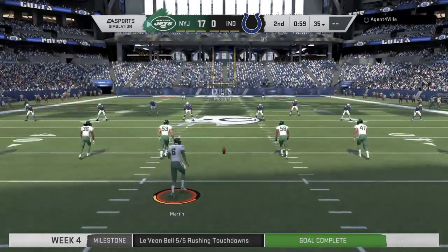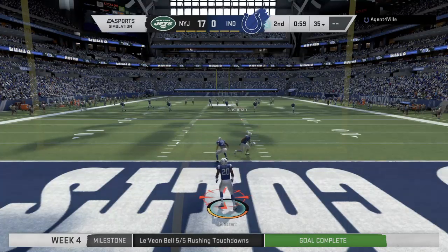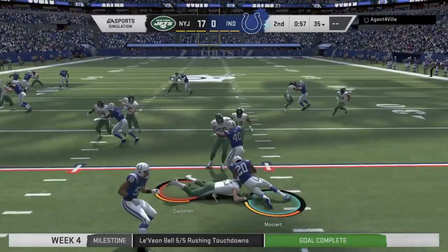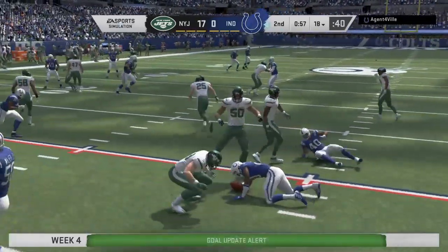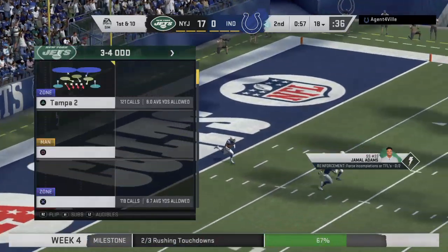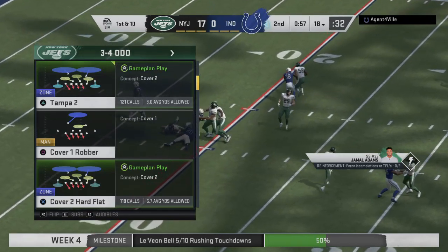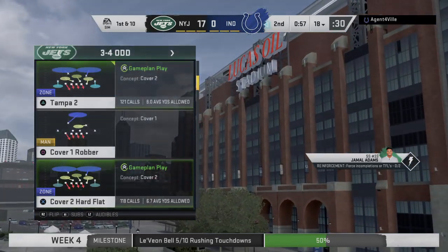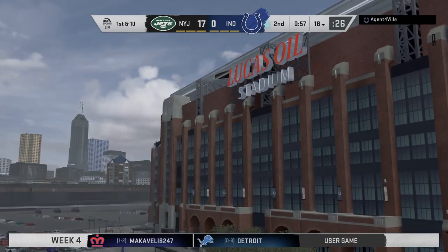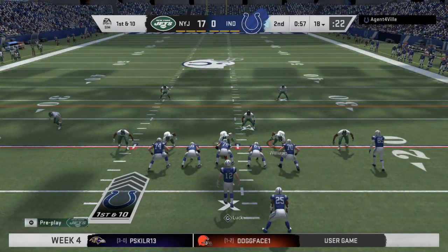Here's Martin now following the score as he'll send this one away. That'll be taken in the end zone. And the decision to bring it out is going to cost him about 7 yards all told as he's taken down back shy of the 20. The Colts come to the line ready to start their next drive.